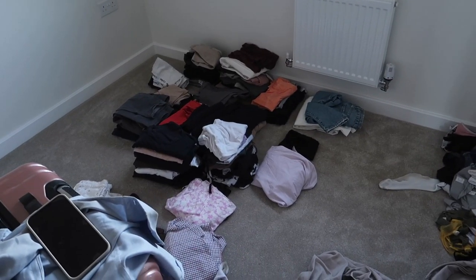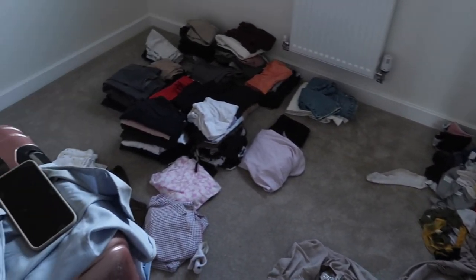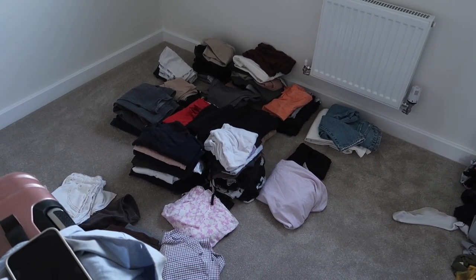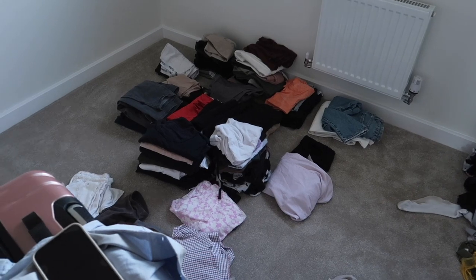Time to choose what I want to wear of the select few items I have. I don't even think I have any jumpers. Although I am going back to my house, but I don't really have time to go in there. So let's just see what we can find.